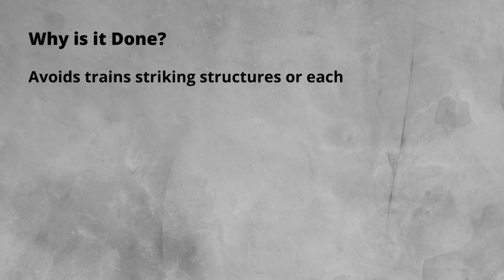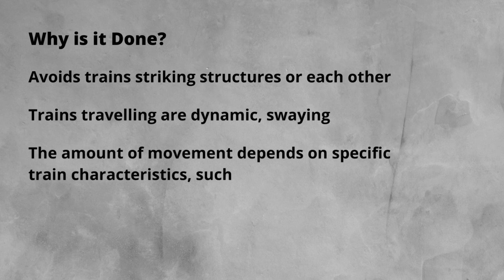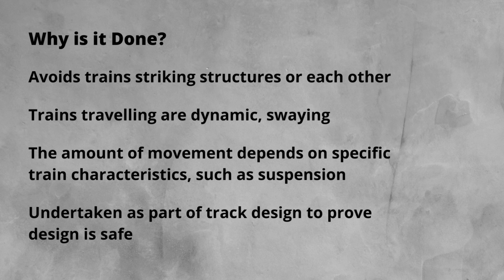So why is this important? Gauging is fundamentally important to avoid trains striking structures or each other as they travel along the track. Trains travelling along the track are dynamic. They sway and move in reaction to curves and other track features. The amount of movement depends on the train characteristics, such as suspension stiffness, as well as the weight of load, etc.